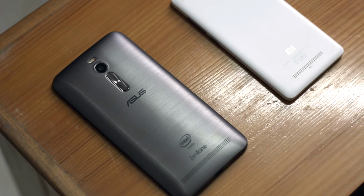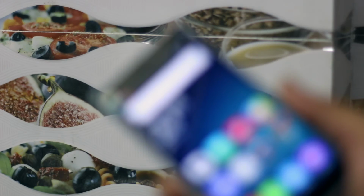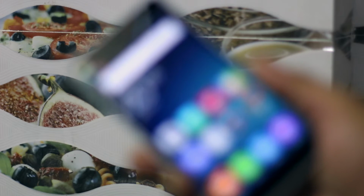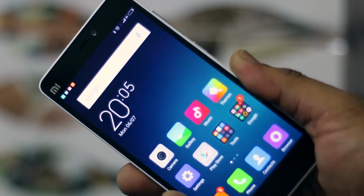Now let's not call it a comparison because the devices are almost equal. There are key differences there, and in this video I'm going to talk about those key differences so that it helps you to understand which could be really your device. But at the end, even I found that it's more of a personal choice. So let's talk about it.